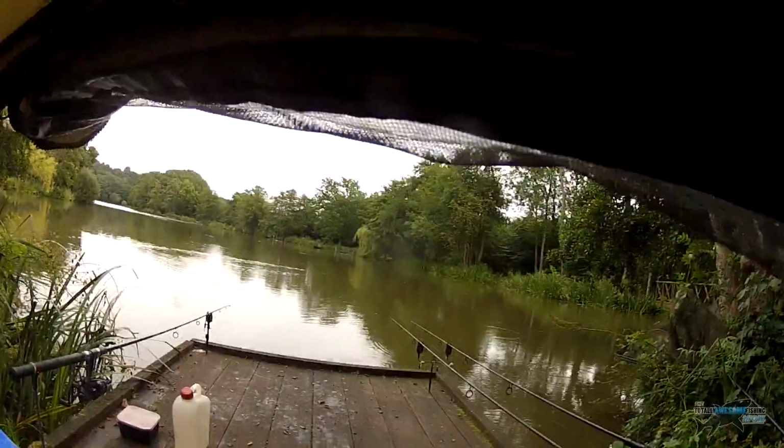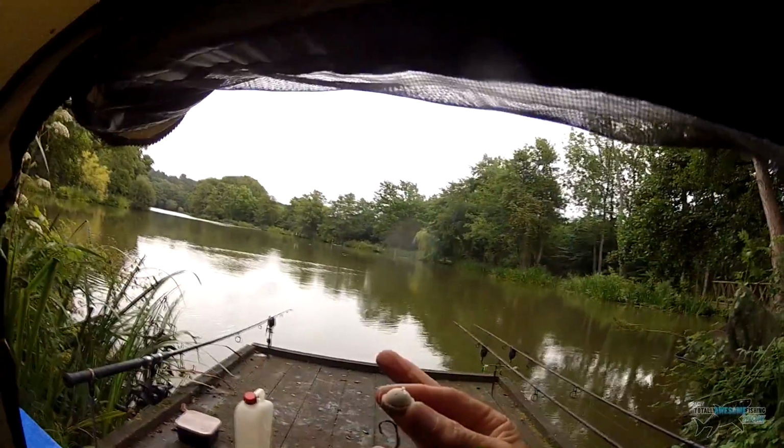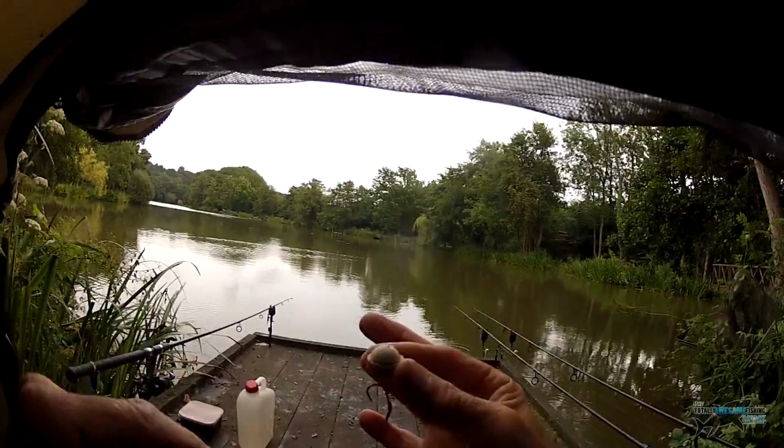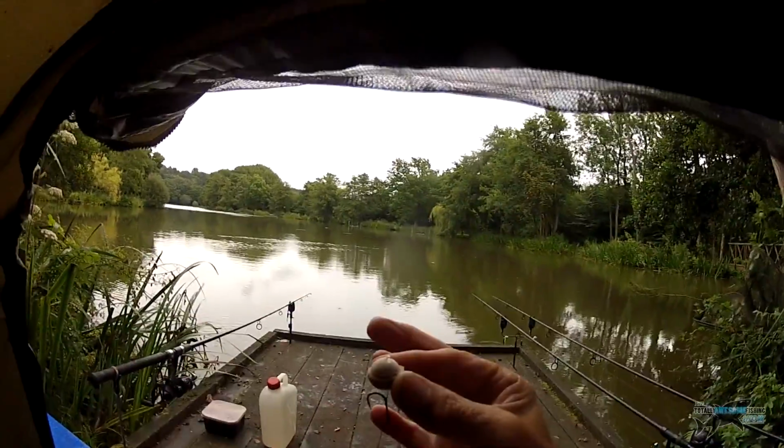I'm going to try, as the rain's stopping, try and get those pellets out for you. I just thought I'd like to show you, if you're a beginner, that might get you around the distance of the loop. If not, buy some rigs that have longer loops that will take an 18mm boilie and a full-size pop-up.